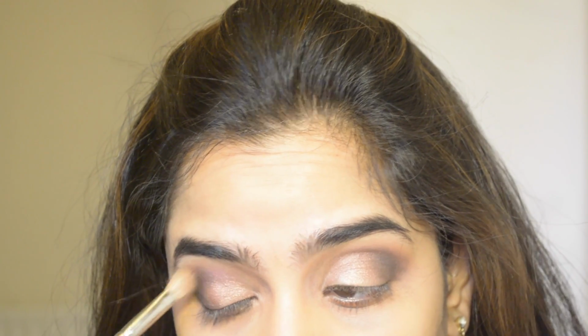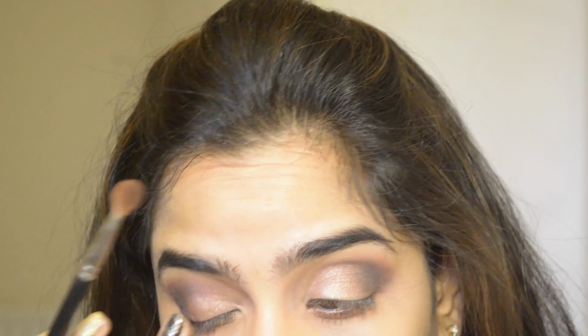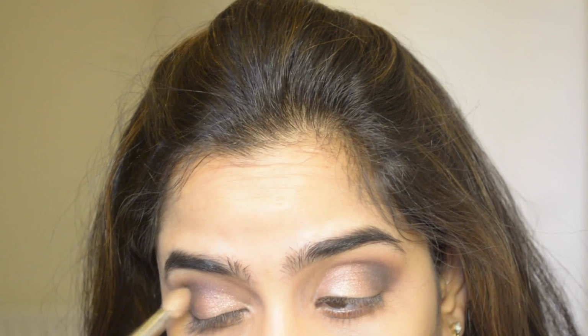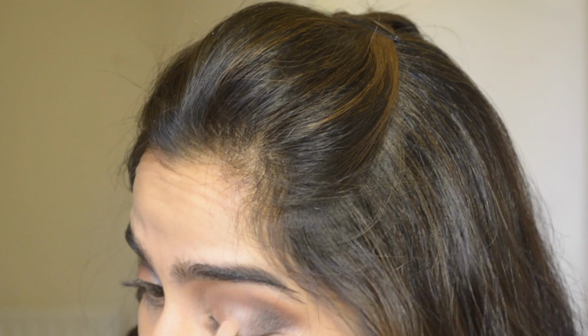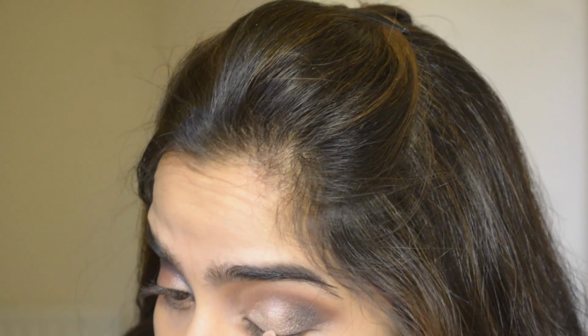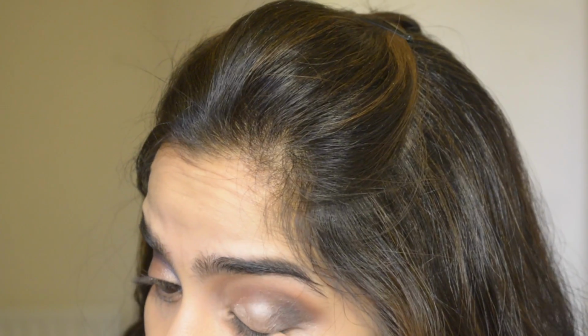Now make sure that you blend all the colors together. I am using the MAC 217 brush again to mix all the colors out and to soften the edges. Then I'm going back to the BH Cosmetics palette and I'm using the two lighter shades from the palette to exaggerate the lighter shade that I've applied before.